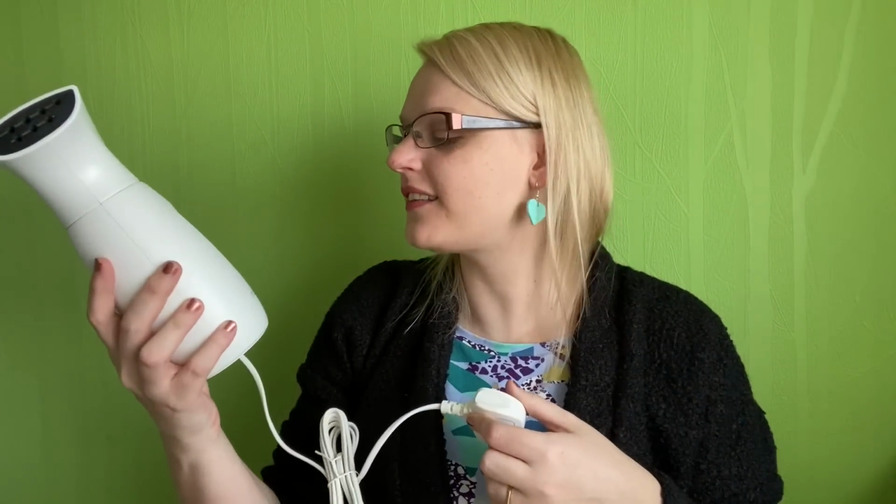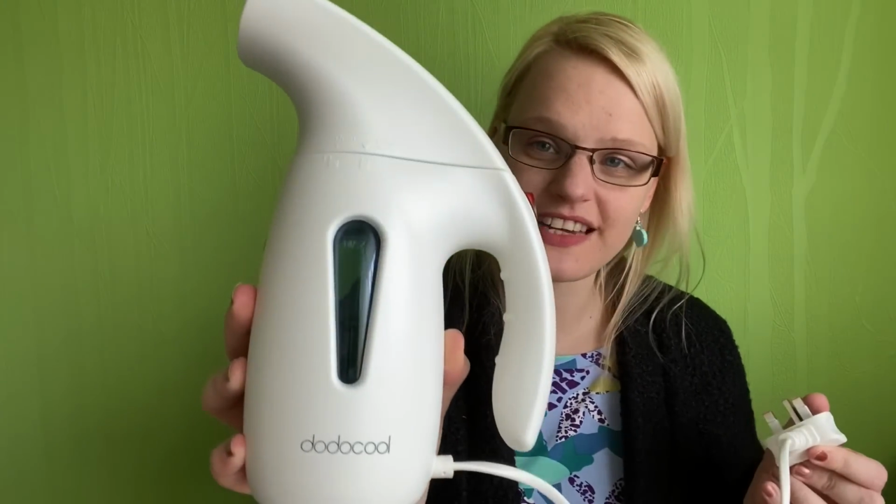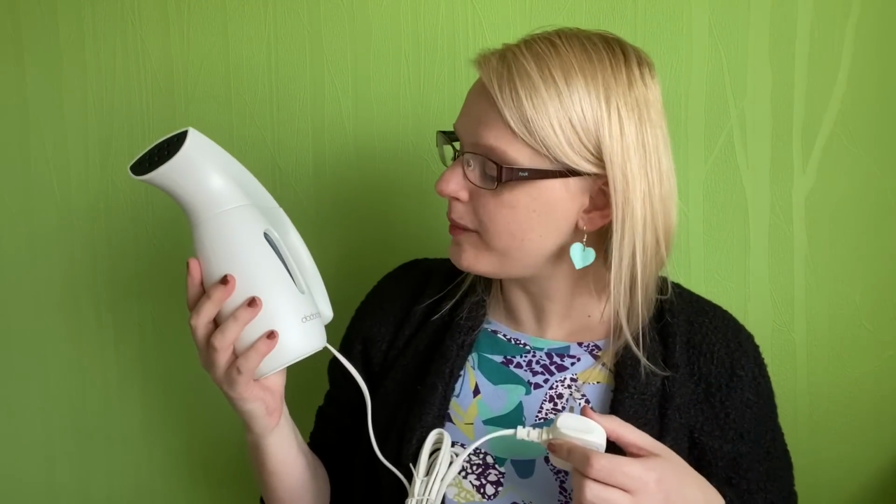So the last thing that Stuart got for me was this little steamer. And this is the Dodo Cool steamer, and it's a little mini one. Because I don't necessarily want one of those big ones, I don't want to steam too much stuff. But what I find is maybe after I've finished making a garment and I'm putting it on my mannequin just to check everything looks nice, I do sometimes get my iron and puff out bits of steam on it to try and get rid of some of those little annoying creases that you just can't quite iron on the flat or tailor's ham or something.